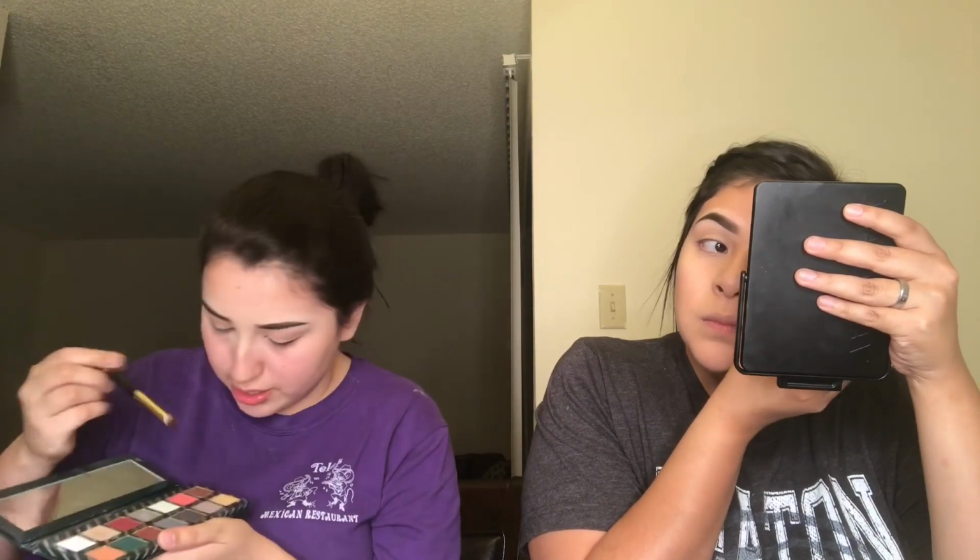use this orangey color, which is the Saint Nick. This one. I'm gonna use this one. It's a Milani brush.